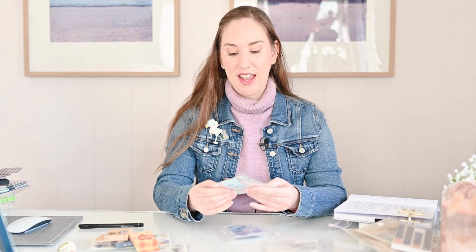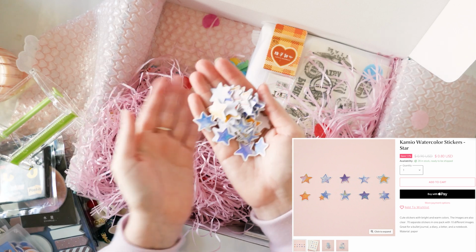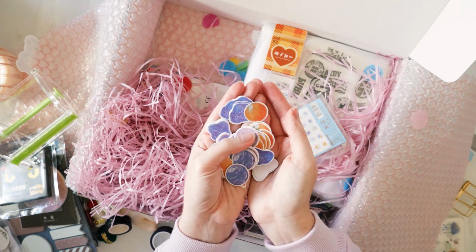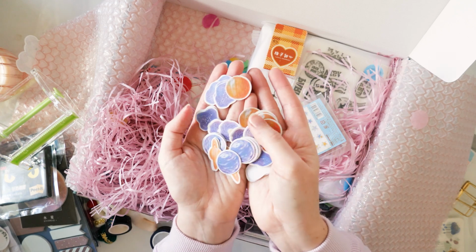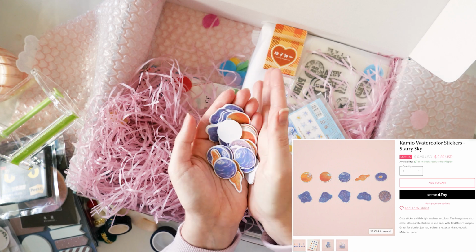Am I sticking to my space theme aspirations? Yes, I am. I've grabbed 2 sets of cute little stickers that are celestial themed. So these are the star ones. They were 90 cents. And I've also got a starry sky version, which has little planets as well. And those were also 90 cents, so super affordable stuff here.